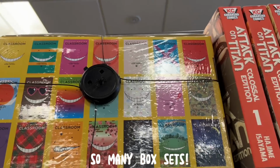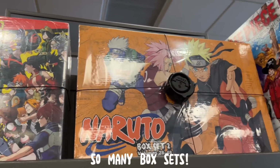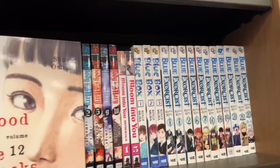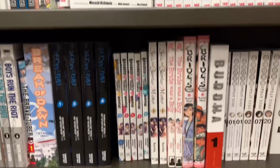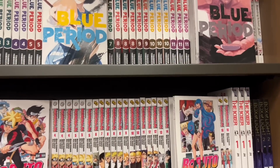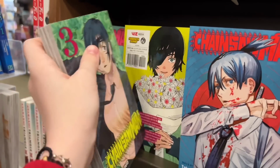It had quite the selection of box sets, from Assassination Classroom to Bakuman to My Hero Academia, Naruto, and even One Piece. All of the blue manga was here. Blue Box, Blue Exorcist, Blue Flag, Blue Period, you name it, they had it. Not to mention, they had quite the selection of Boruto manga. Of course, I had to fix the manga section since it was out of whack.